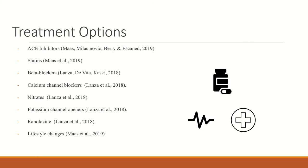And since microvascular angina works in such a microscopic level, it is much harder to follow the same procedures. Therefore, the doctors must rely on the medication a bit more. The medications include ACE inhibitors, which are heart medications that widen or dilate your blood vessels, therefore increasing the amount of blood pumping through your heart, and it lowers the blood pressure.